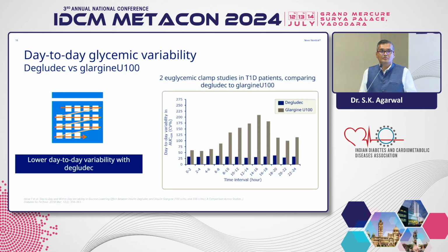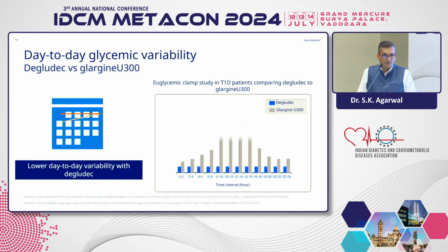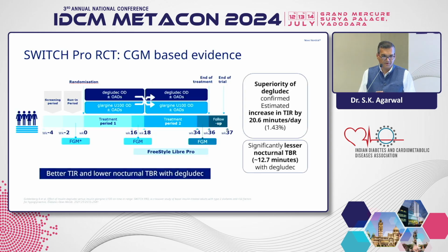Now when we talk about day-to-day glycemic variability when comparing Degludec with U100, you can see that with Glargine U100 there is a lot of variability, but with Degludec there is no variability. And when we compare Degludec with U300, again we see a lot of day-to-day variability compared to Degludec. Degludec is showing no variability or minimal variability.